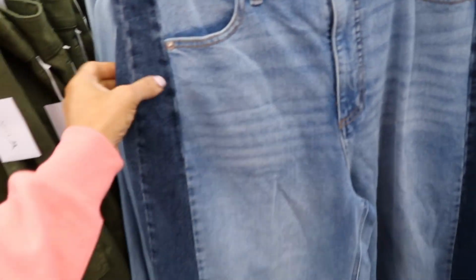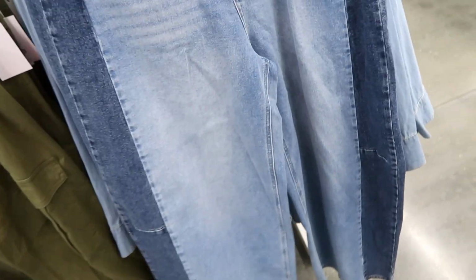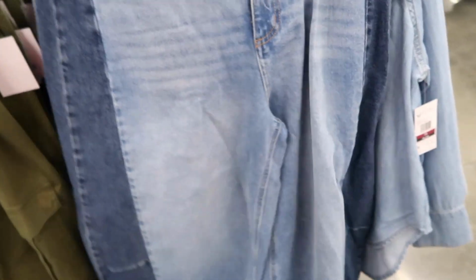Also new color block denim from Scoop. These are high rise. They have the whiskering, the panel on the side, and then the seam fit through the back, and they are going to be $28.